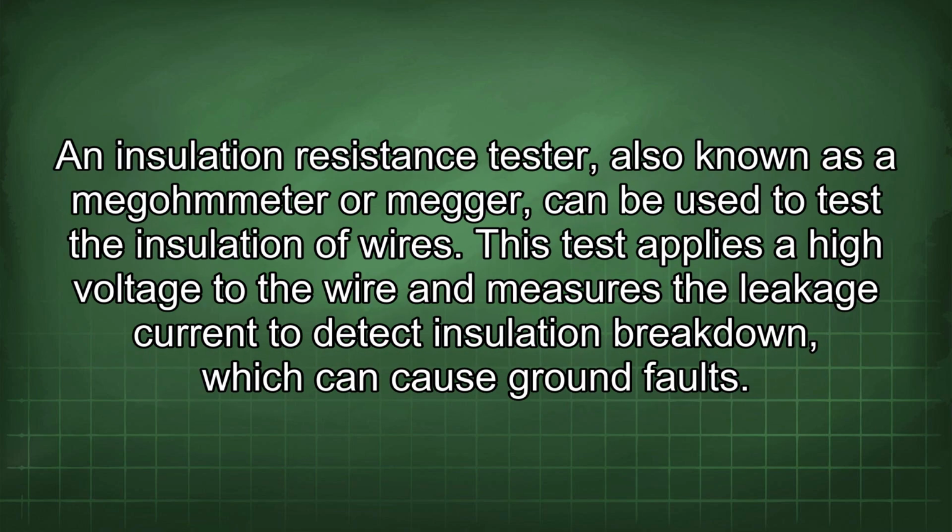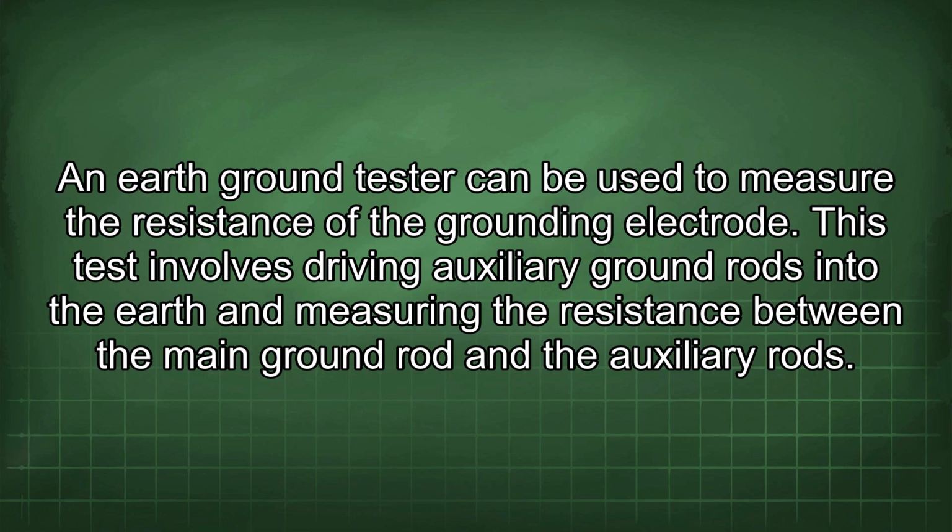An insulation resistance tester, also known as a megameter or megger, can be used to test the insulation of wires. This test applies a high voltage to the wire and measures the leakage current to detect insulation breakdown, which can cause ground faults. An earth ground tester can be used to measure the resistance of the grounding electrode.